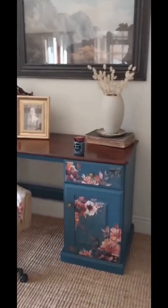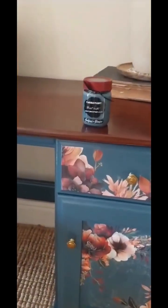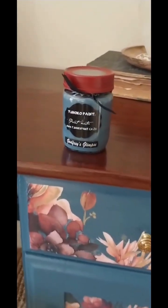I want to show you my latest project. It's an old office desk. I gave it a new look with Godfrey's Glams and an art chair that I painted with Lively Lizelle. My latest projects I've just finished last week. My favorite color at the moment is Godfrey's Glams.